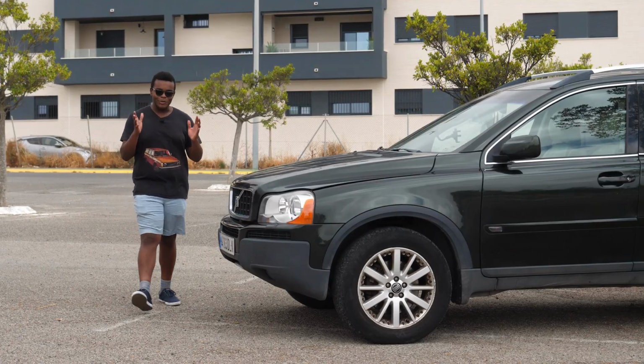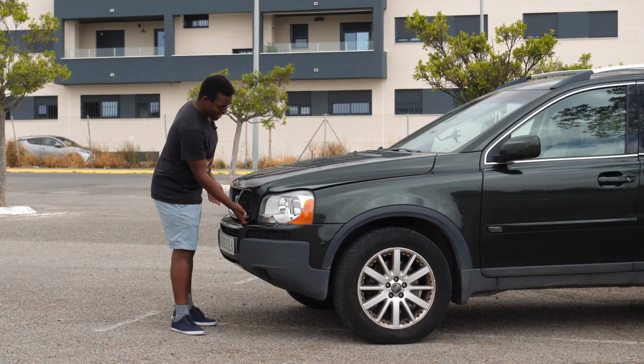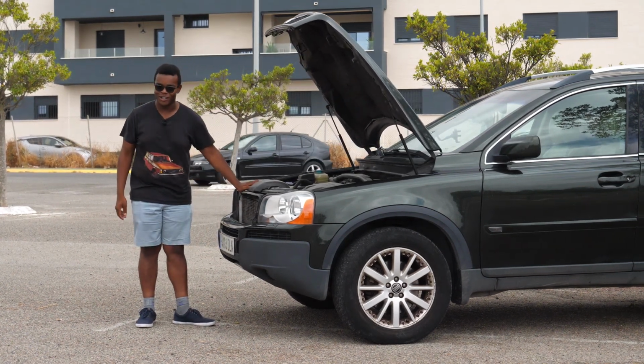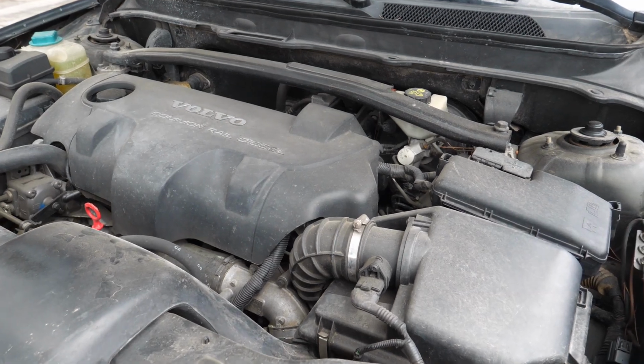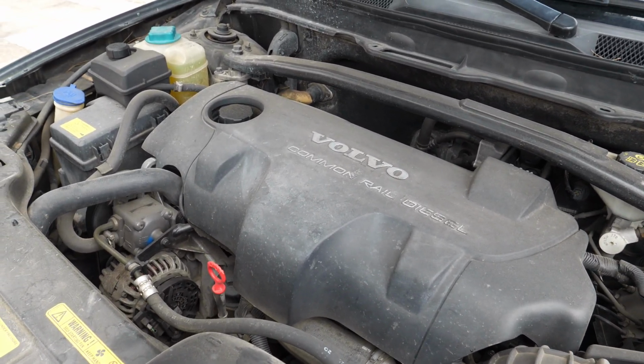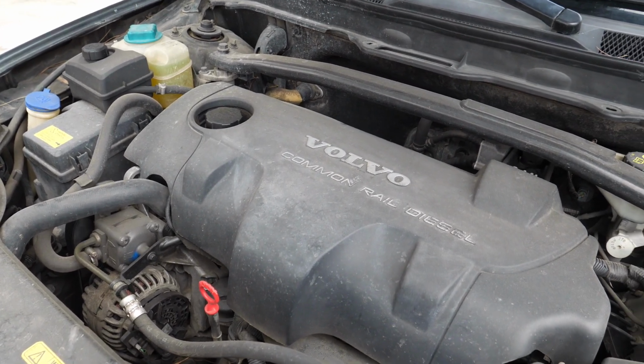So my friends, the moment that we've been waiting for, behold the D5244T4, a 2.4 liter common rail direct injection diesel. Of course it's a 5-cylinder in Volvo fashion. It really is a tugboat of a motor.